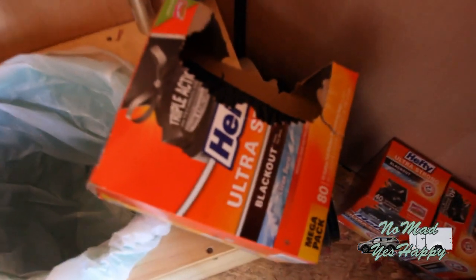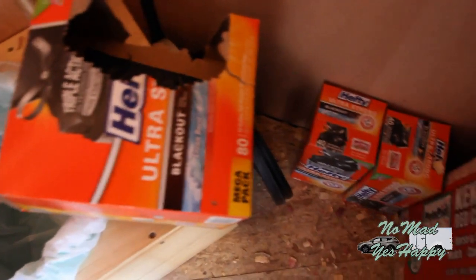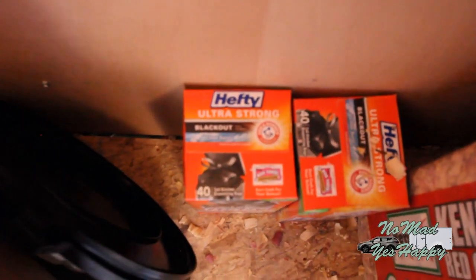I'm using these Hefty ultra-strong, and I have a couple of backup boxes. And so I put another bag inside. So I'm double bagging this.